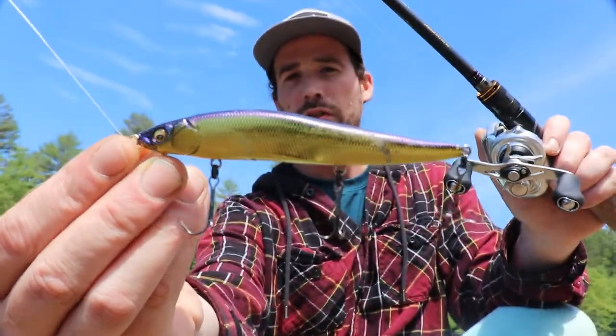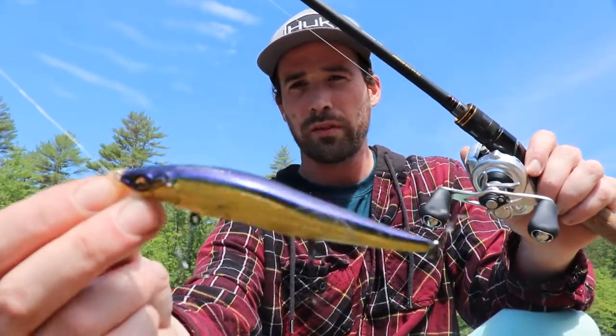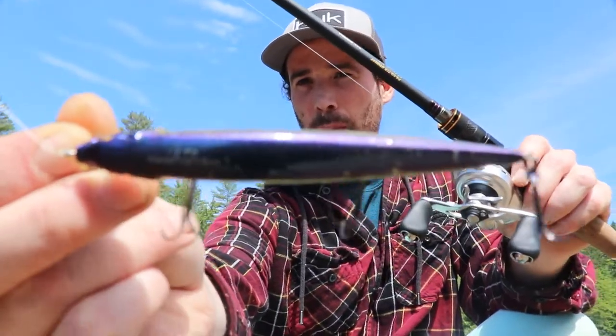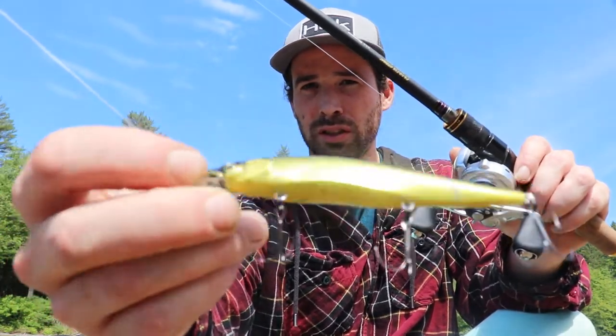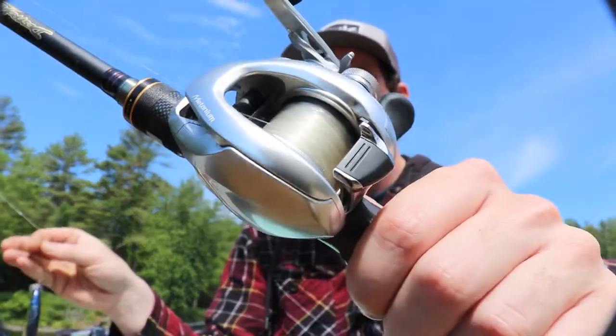Jerkbait I was using is my favorite brand jerkbait of all time. It's a Megabass Vision 110, and one of my favorite colors as well. This is Champagne Kinkuro. Just basically gold with a color transitioning paint up top. It goes from purple to blue. I have that on 20 pound fluorocarbon line to a medium power rod. And then I have a Shimano Metanium MGL.